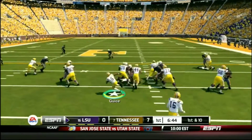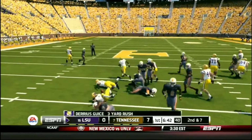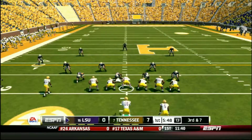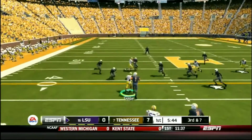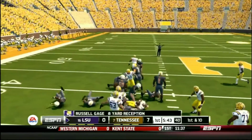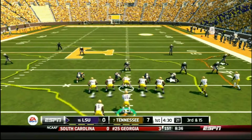And now 1st down and 10 for LSU. Hands off to Darius Geis, only a gain of 3. And now 3rd down and 7. Back to pass, throws it. Russell Gage comes back for the catch and gets up the field for a gain of 8. Barely gets the 1st down.